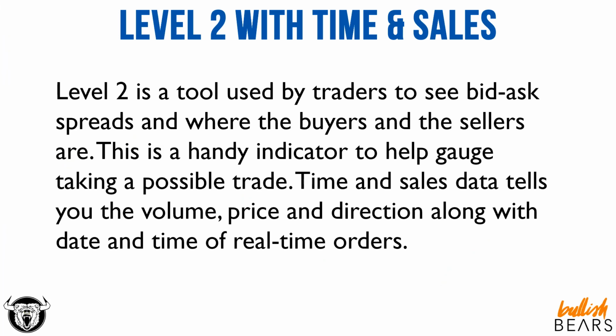Level 2 with time and sales is also another popular indicator. Level 2 is a tool that's used by traders to see the different bid and ask spreads and shows where the buyers and sellers are. It's a handy indicator which helps gauge when you should take a possible trade or exit a trade. Time and sales data tells you the volume, price, and direction, along with the date and time of real-time orders.